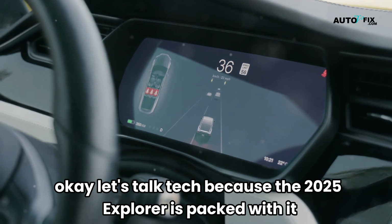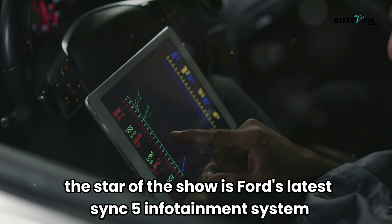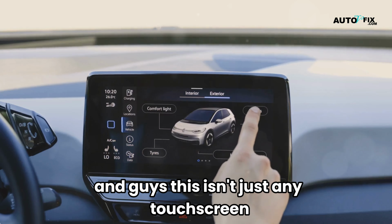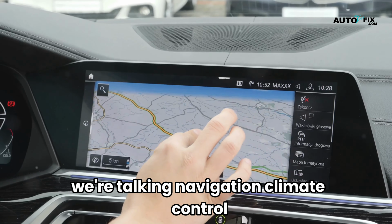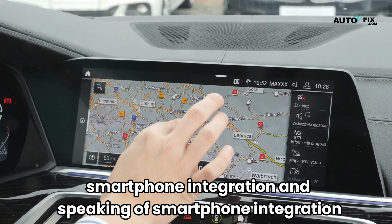Okay, let's talk tech, because the 2025 Explorer is packed with it. The star of the show is Ford's latest Sync 5 infotainment system, displayed on a massive touchscreen that dominates the dashboard. And guys, this isn't just any touchscreen, it's responsive, it's intuitive, and it's packed with features. We're talking navigation, climate control, audio settings, and of course, smartphone integration.